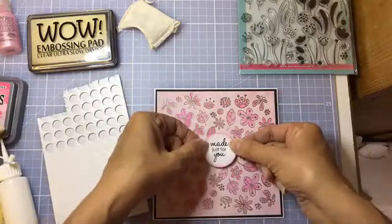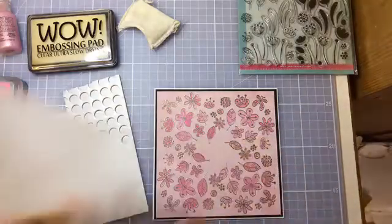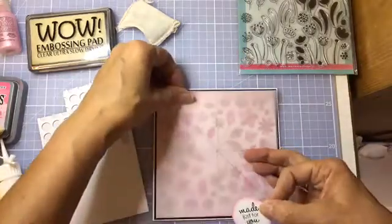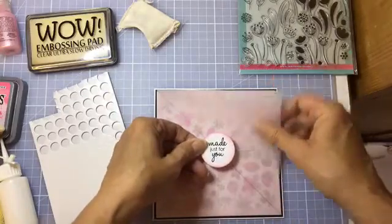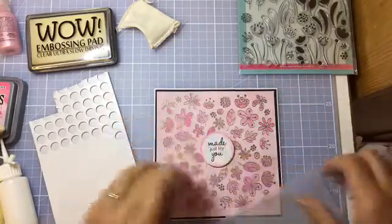Okay, so then I'm going to place this down. Now you can use your guide to get it into the centre. Then take your hand away and place it down.